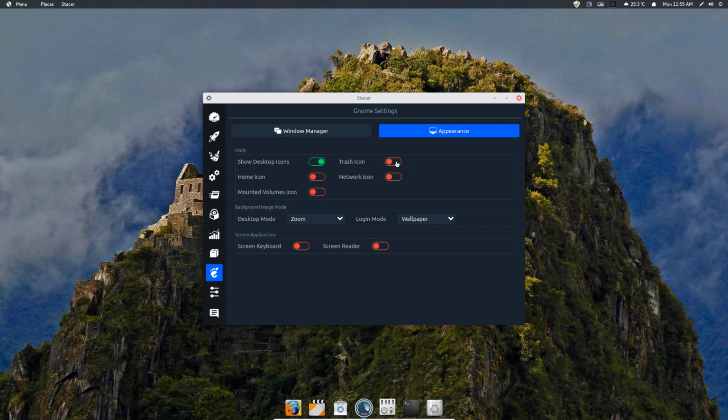I've tried this. I admit to having tried it, and I never see the icons appear, so I don't know if I'm doing something wrong. Then again, it's just a quick view of Pinguy, so I'm not going to get into all of that. I'm sure if I was using this as my main OS, I would solve that issue right there.